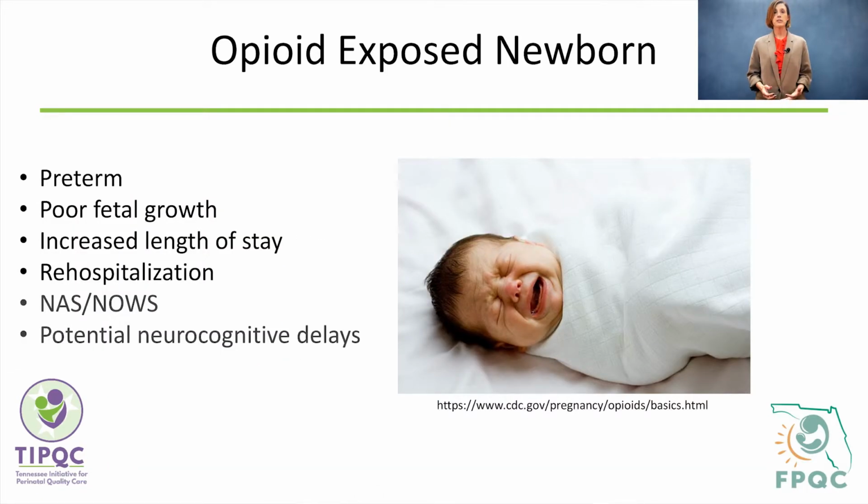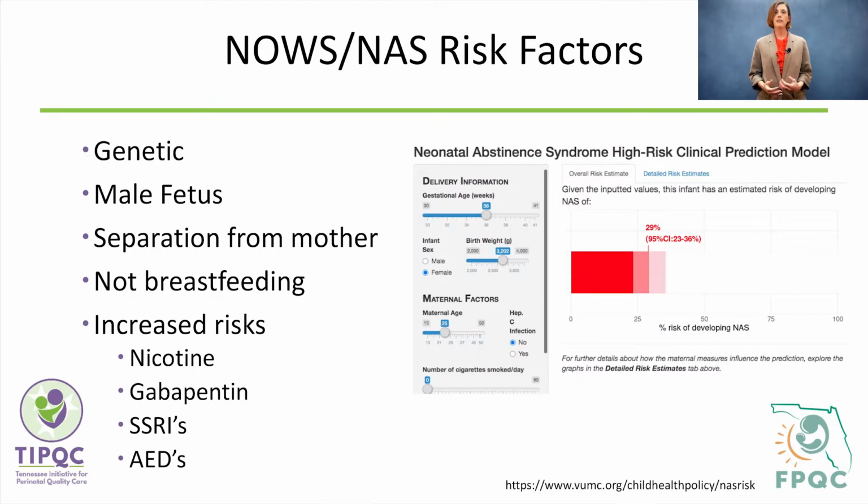The primary risk to baby is around NAS and the increased lengths of stay that we often see for babies needing treatment. But of course, for the preterm infant, there are also complications of prematurity. The current data on the future neurocognitive delays are mixed, and further study is needed.